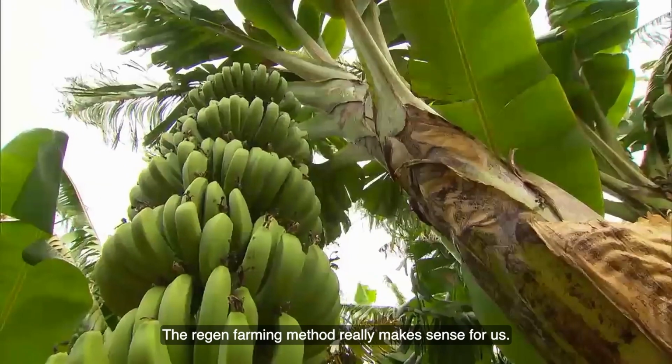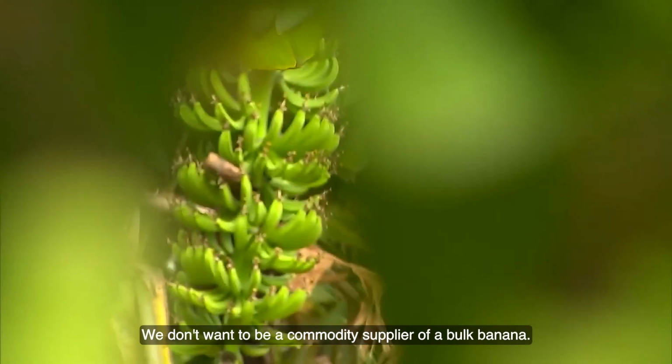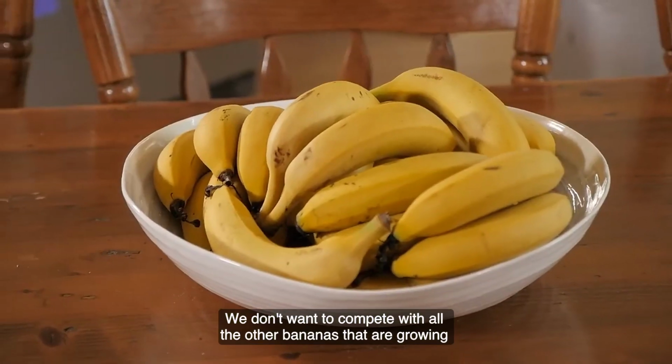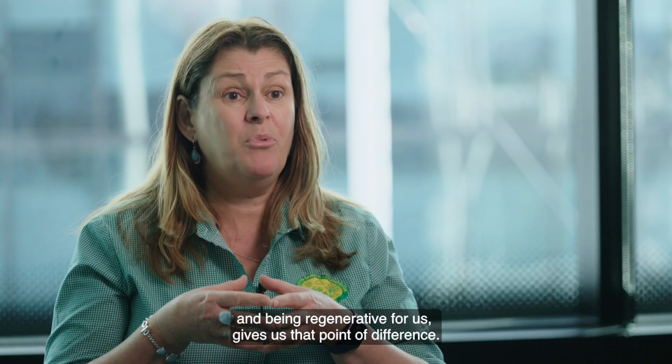The regen farming method really makes sense for us. We don't want to be a commodity supplier of a bulk banana. We don't want to compete with all the other bananas that are grown. And being regenerative for us gives us that point of difference.